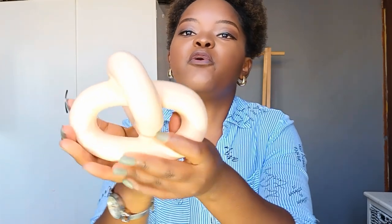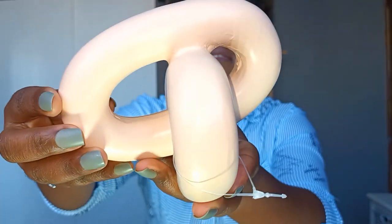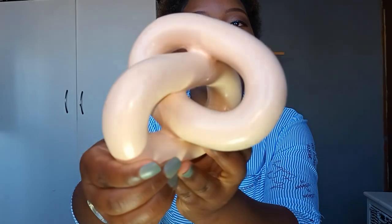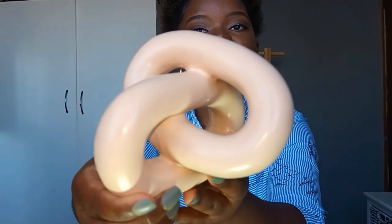Okay guys, let me show you the first item which I got from Pep. All this stuff that I got is from Pep. Let me just start with this ornament. This looks very beautiful, but I'm gonna spray paint it in black because I really do not like the color of this. But here is how it looks. I got this for 55 rand, if I'm not mistaken. So that's the first item.